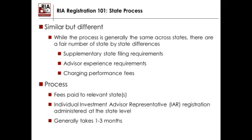A couple of things just to highlight about the state registration process. Most states have a similar process, but there are some nuances that are a bit different. Every state may have different supplementary state filing requirements. What we mean by that is they're going to require some additional documentation. This may be a balance sheet, fingerprints, affidavits. They really can run the gamut, but they are going to vary by state. Some states will also have an advisor experience requirement. It's not all too common, but for instance, the state of Minnesota and state of Connecticut have requirements in this spirit. And charging performance fees is also going to often vary by state.